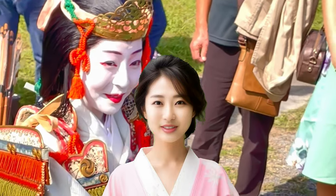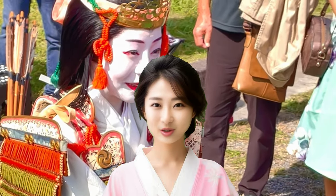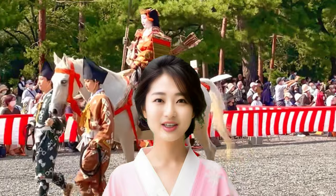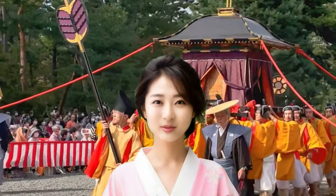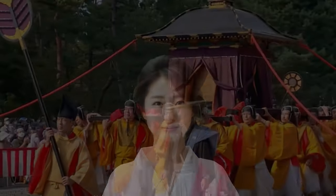Many people want to see the Jidai Matsuri parade in Kyoto, but it's so crowded that they can't get a good view. And even if they do, they often don't know which part of the parade they're watching.